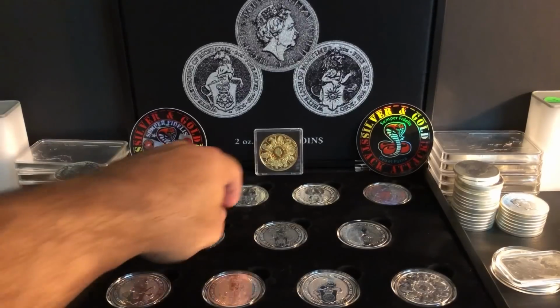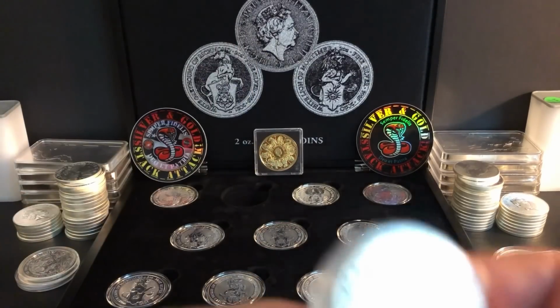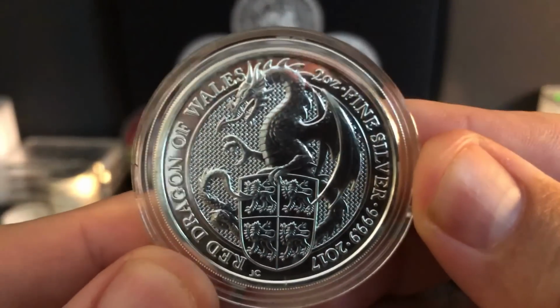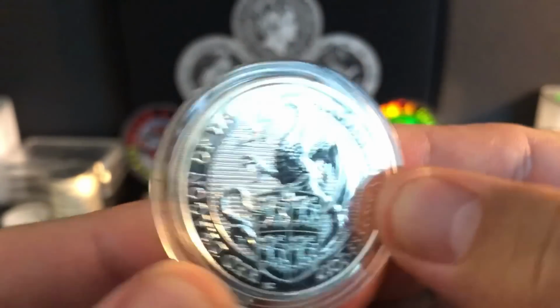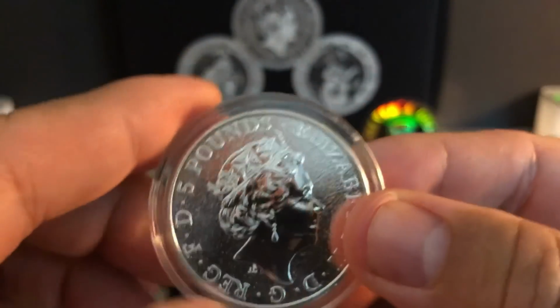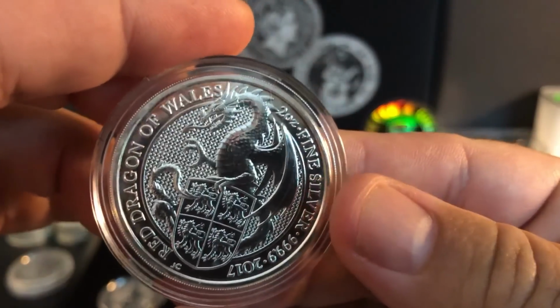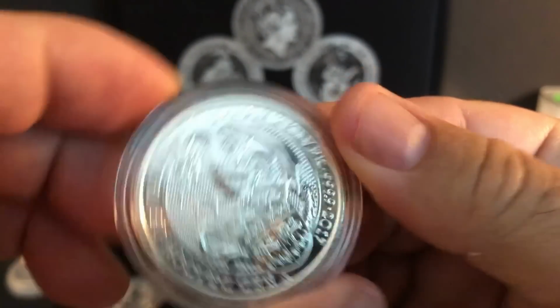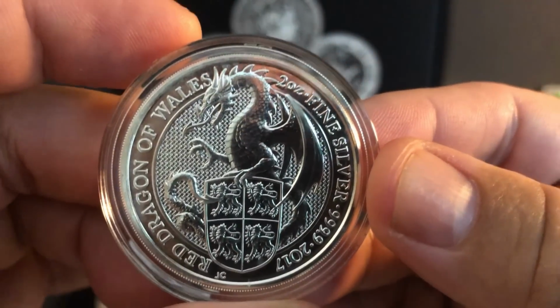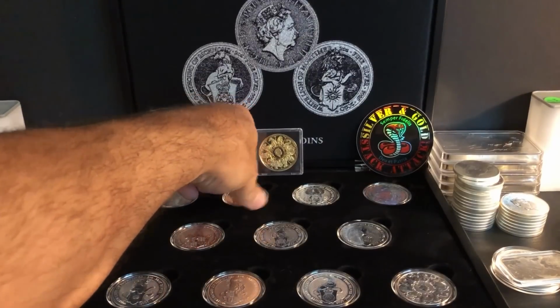Queen's Beast, so far, I've looked at every one of these. Thank God, so far so good on these. Got a lot of money sunk into them, and I'd hate to see these start to spot. Even though there's little bits of it right there. But this one's from what? 16? 17. Yep, 2017, the Red Dragon. They're holding out, thankfully.